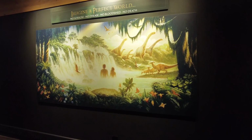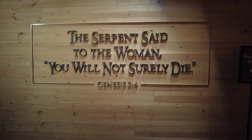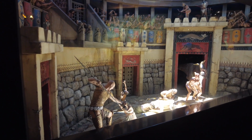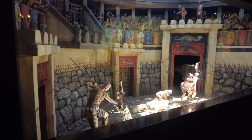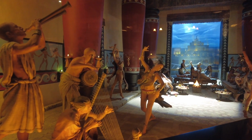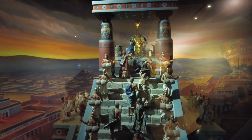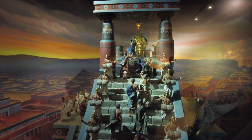In the beginning, there were all kinds of animals on this earth. And then there was just sorrow. The Colosseum. Very cruel looking. Plenty to drink and feast and lots of dancing going on here. Back in the day when they created pagan gods out of gold and sacrificed blood.